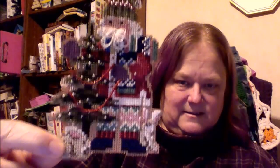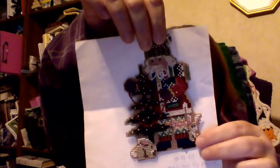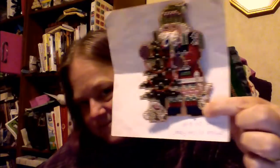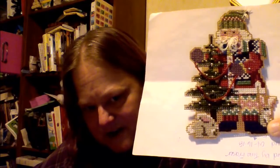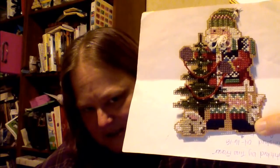And here he is. He's all cut out. Let's see. Oh, I'll just use the back of this. There he is. He's got the beads and everything. There's beads on the tree. Yeah, you can see the beads on the tree now. But he's very cute. I need to add the hanger to him and add the backing.